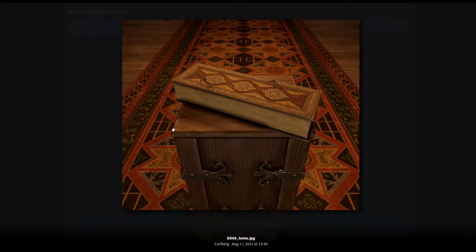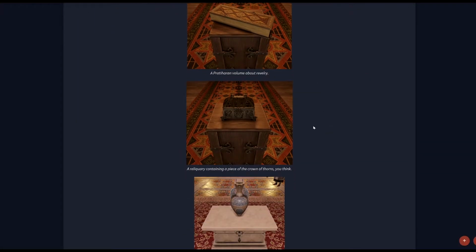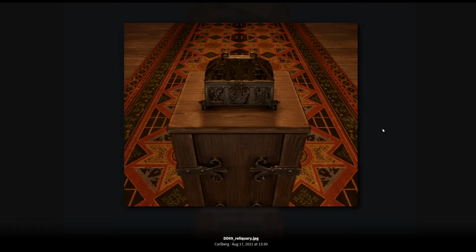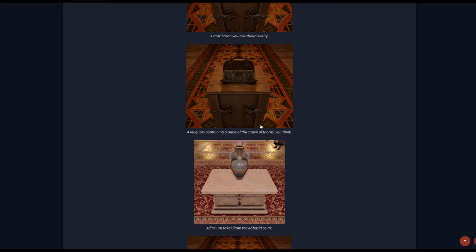You can see here we have a nice book, a tome, a Pratyaharan volume about revelry. Then we have a reliquary containing a piece of the crown of thorns of Jesus. Very nice. And that was very common, right? You can visit, like, in German churches, in old big German churches, they all have some kind of bone or twig that is revered, and that's like below the altar or in the crypt. There is a room, and there these things are still there.